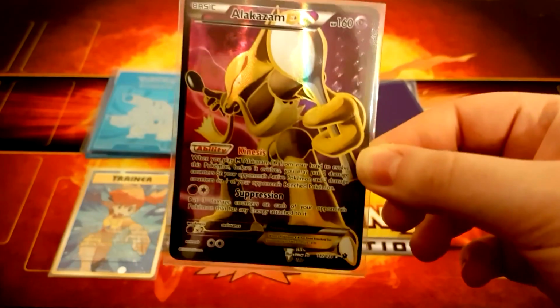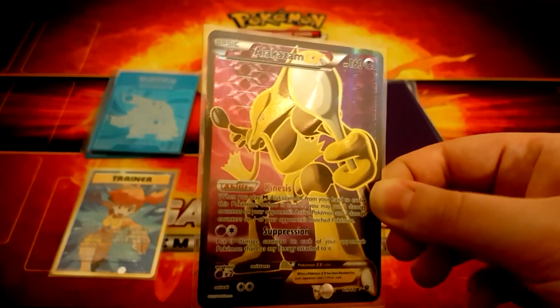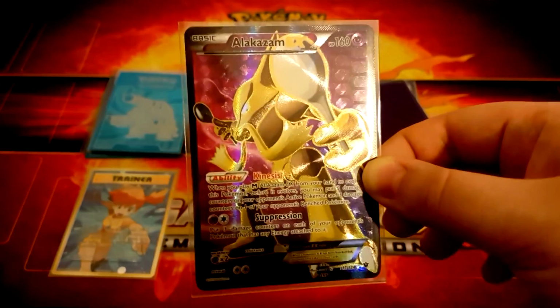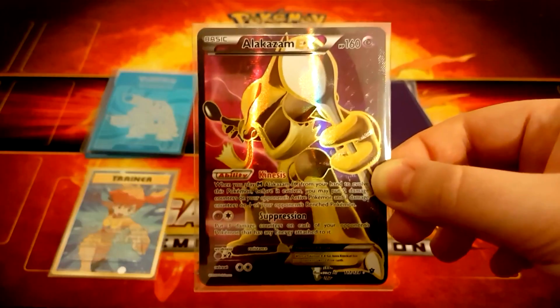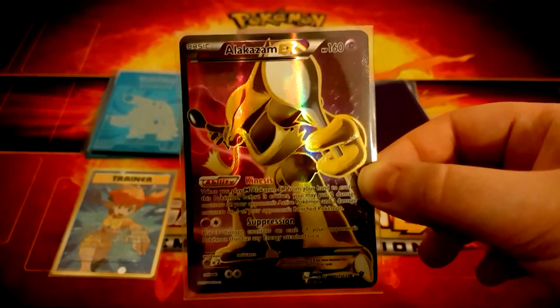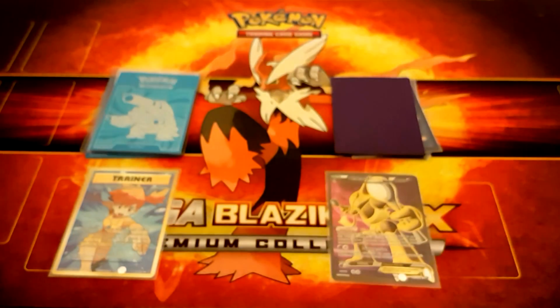But anyway, as you will see from my top 5, I am a complete full art fan. They're just so pretty. They beat any card in my opinion. They obviously don't show up that well on camera, but in the light with the textures and everything like that, they just look so beautiful. And of course, who doesn't love Alakazam? Look how cool he looks. Yeah, he looks amazing, with his spoons. So that's why that one is number 5 in my selection, not collection.